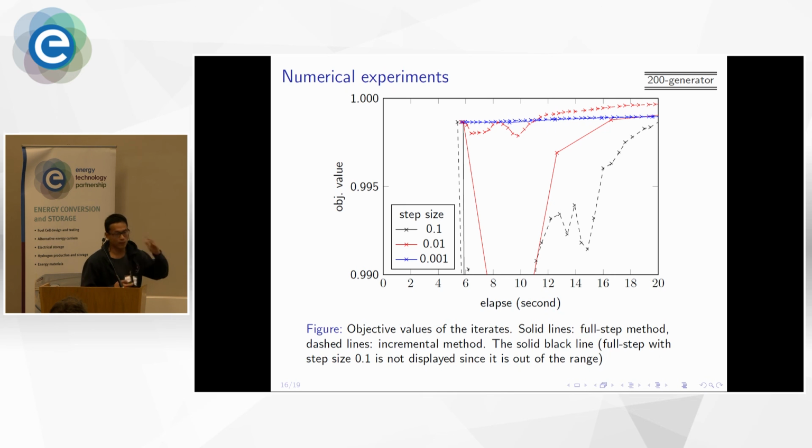So instead of evaluating and updating all the components, we can incrementally update. This is the experimental result. Different colors indicate the strength of the regularization. I haven't mentioned that in this talk, so we can ignore it. But the solid line is the full component evaluation, the full-step method. And the dashed line is the incremental method.